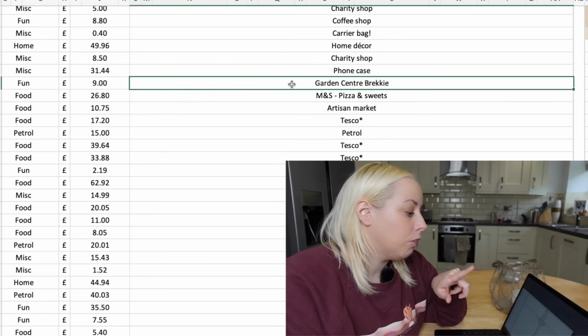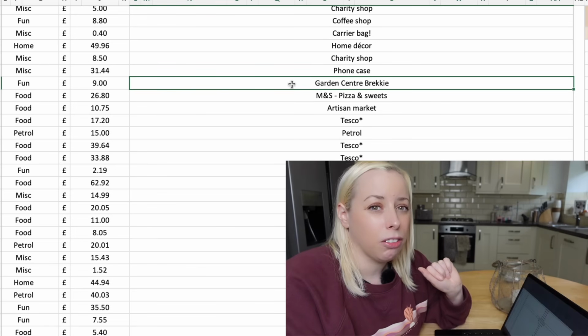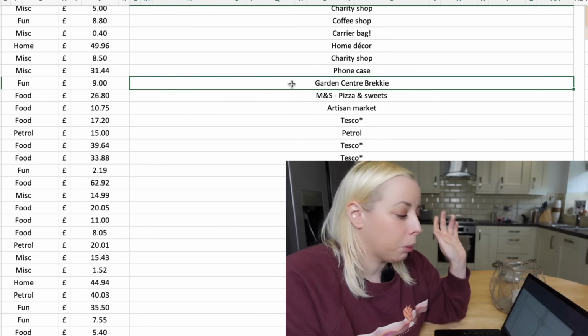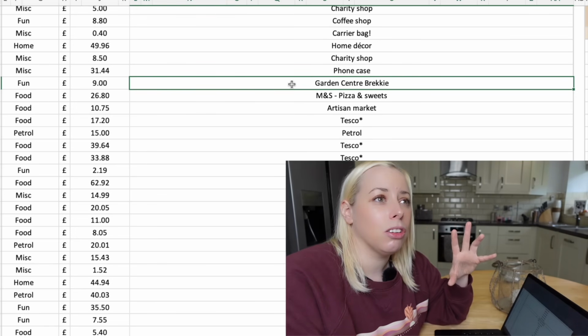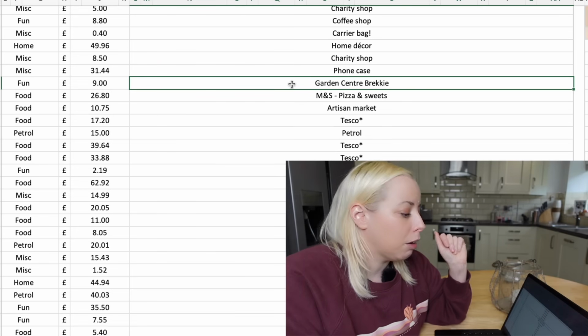So we've got £9 for a garden centre breakfast. That was for me. Actually got a really good deal because I got breakfast and a coffee for £9 at the garden centre. Bargain. And I went there to sort of change my work environment. So that was an intentional spend and I'm fine with it.